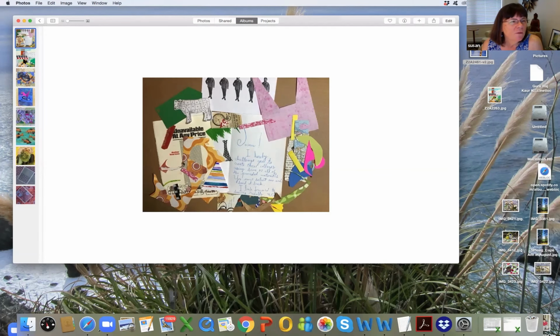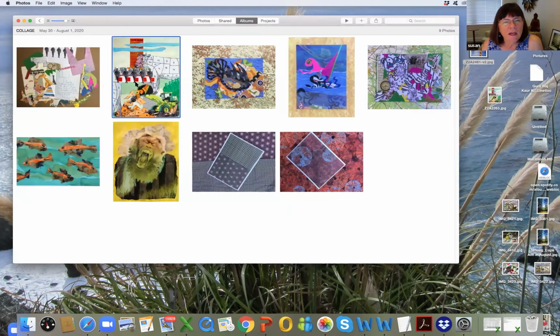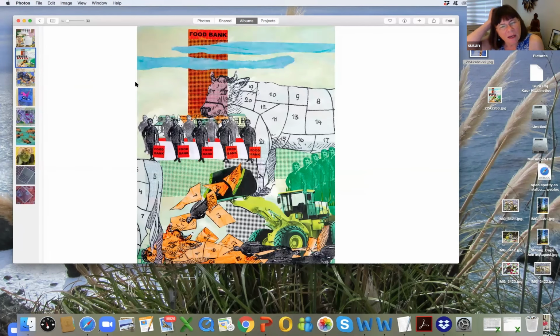So this was the first piece that I did. And this one was a COVID-19 piece, the theme being that while the food bank's demand was going up, farmers were destroying food crops. So here I used the little men, I enlarged the cow, I used more men and I set them up. And then I cut up the cow because, you know, that's cuts of meat, and had them distributed. And there's the other part of the cow. So anyway, that was the serious piece.